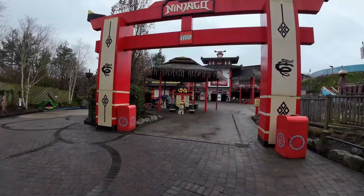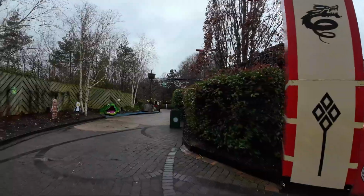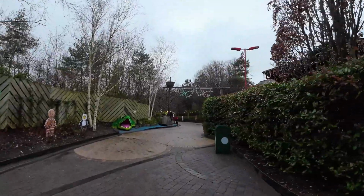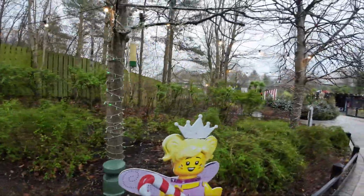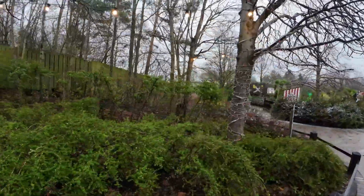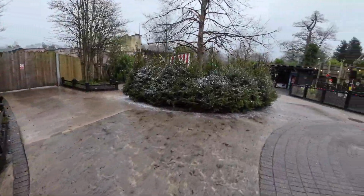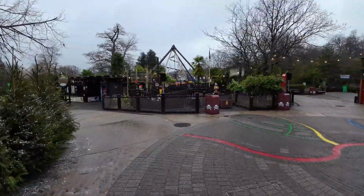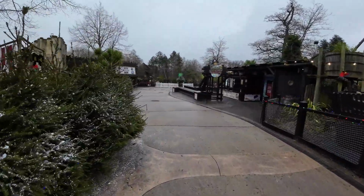The park is open quite late as well, 5 to 6 o'clock depending on the day. I just love the fact they just put ordinary Christmas decorations up. Little Lego models, trees full of normal lights, and then of course Christmas trees as well. Even like the lights going around the queue line there for the pirate ship.